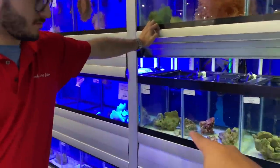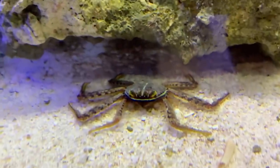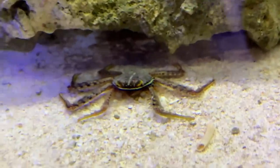What do you think? We should do that giant crab thing right there? Go ahead. We'll demolish it. Dude, the Sally Lightfoot. Is that what that is right there? Yeah. Oh yeah, bro, we might have to do that. That thing is insane. It shall be sacrificed. Let's do it, bro. Let's get that.